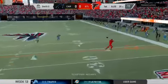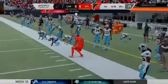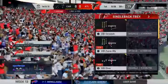To throw on second down. Daniels. Open man is Higgins. And he goes out right around the 39. That one a first down pickup of 8.